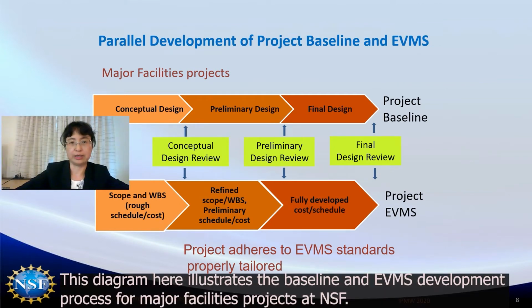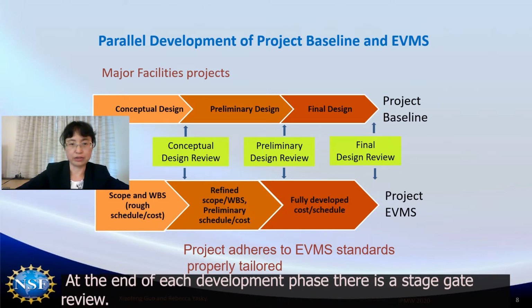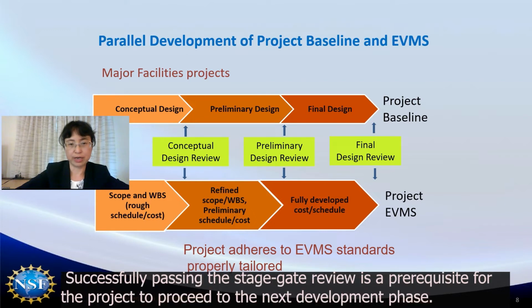This diagram here illustrates the baseline and EVMS development process for major facilities projects at NSF. It includes three development phases: the conceptual design phase, the preliminary design phase, and the final design phase. At the end of each development phase, there's a stage gate review. Successfully passing the stage gate review is a prerequisite for the project to proceed to the next development stage.